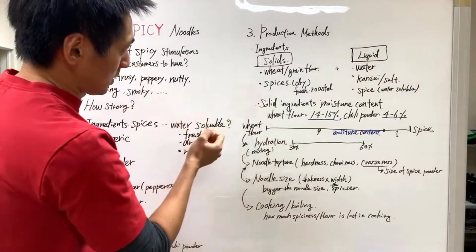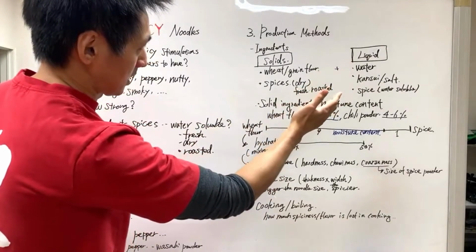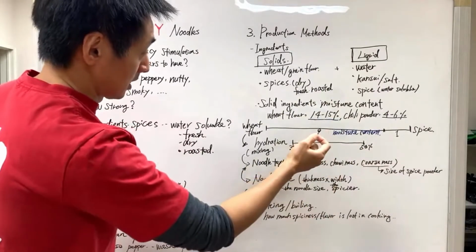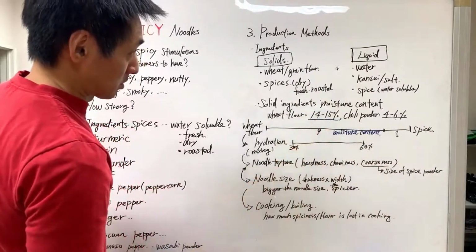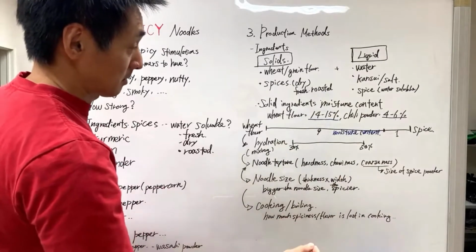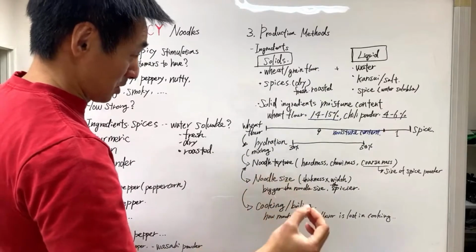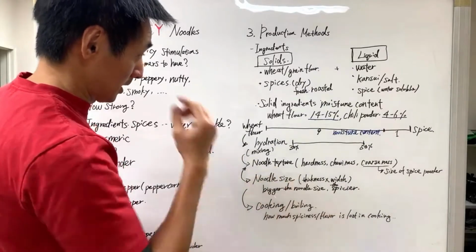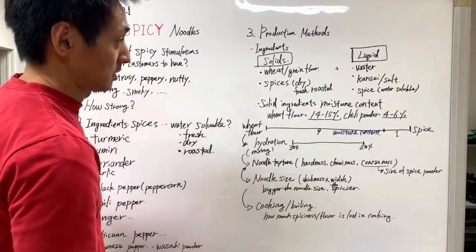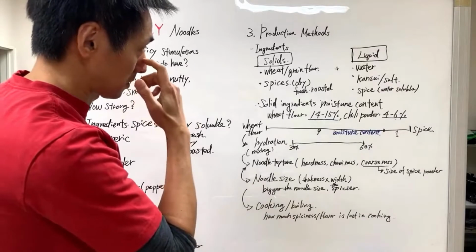And then we have liquid ingredients, right? Of course, water is the main thing. If you're making ramen noodles, we may use some type of kansui, which is basically a combination of potassium carbonate and sodium carbonate. We did a whole class on kansui previously, so if you're interested, please check our YouTube channel.